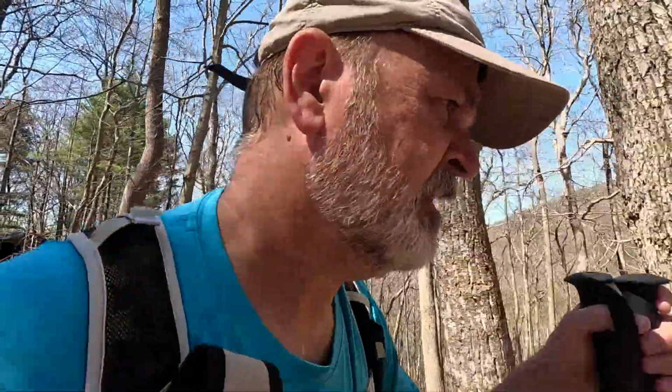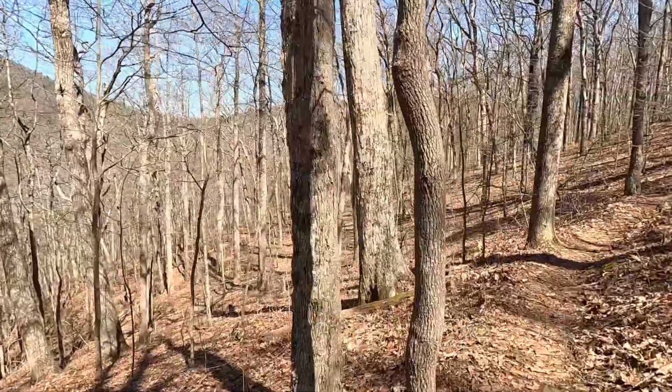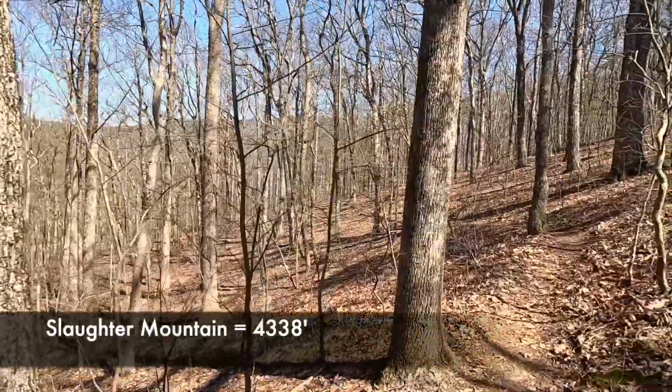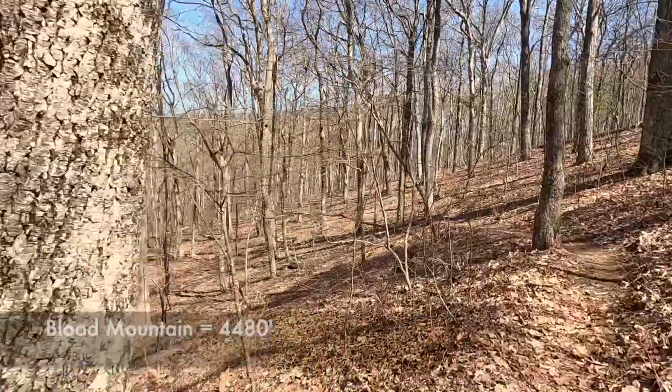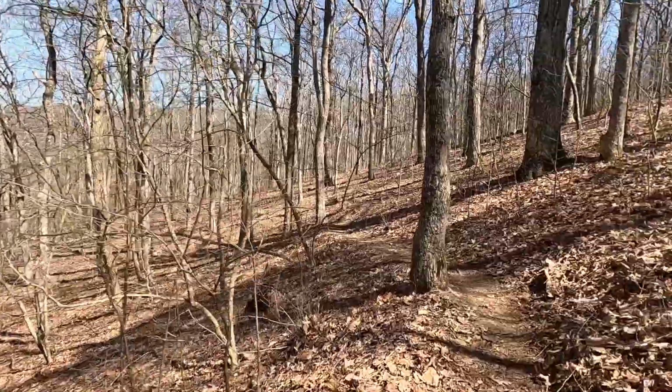All right, we're leaving the shelter. Make our way back to the AT. When you're coming through here, you can see Slaughter and Blood, and it looks like Slaughter is much bigger, but it's not. It's all about perspective. Slaughter's much closer to us, so it looks bigger.